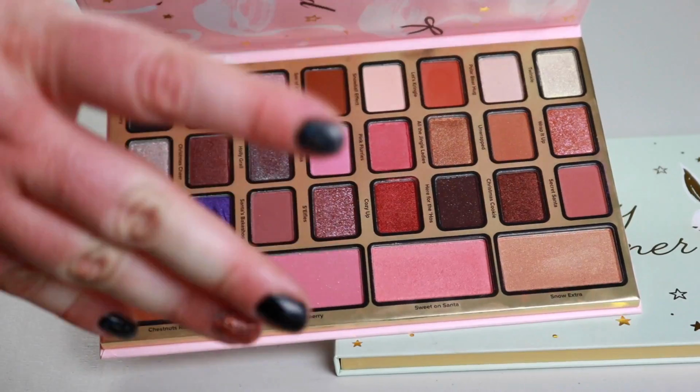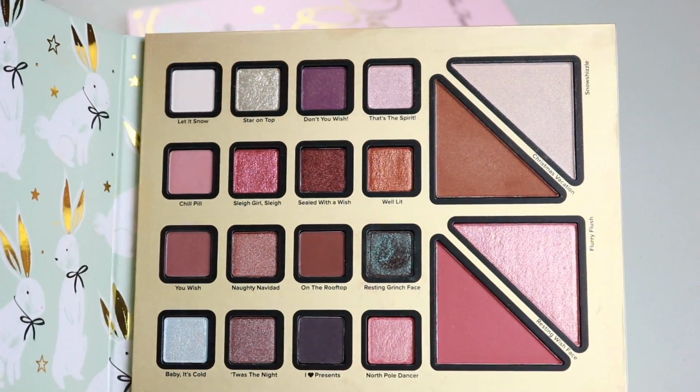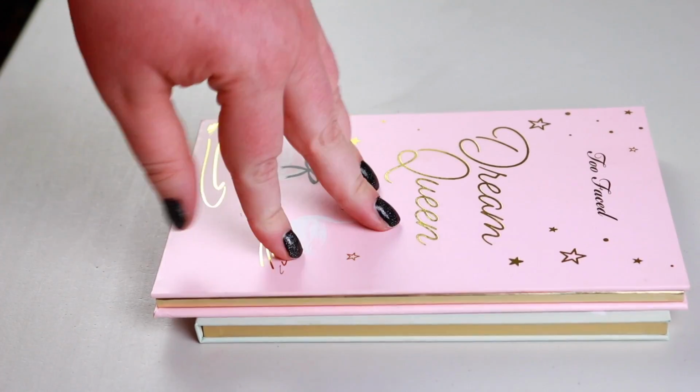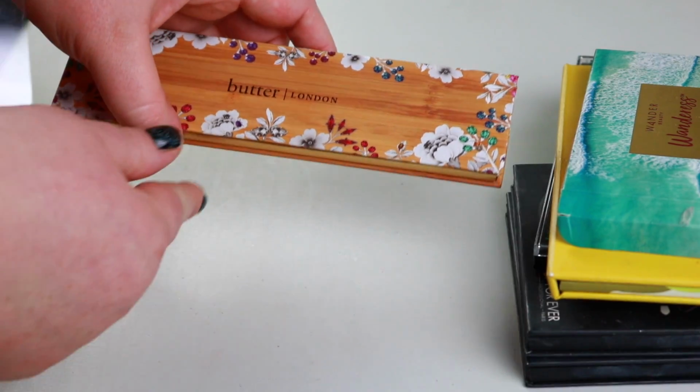I don't know, they're okay. They're not great. Too Faced in itself is like okay, not great. But the quality of these I feel like are far less superior than the other eyeshadow palettes I have from this brand. The next product is from Butter London.